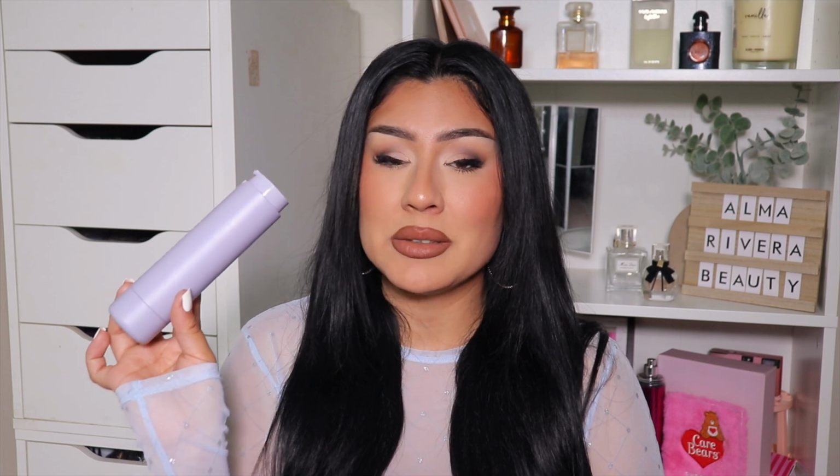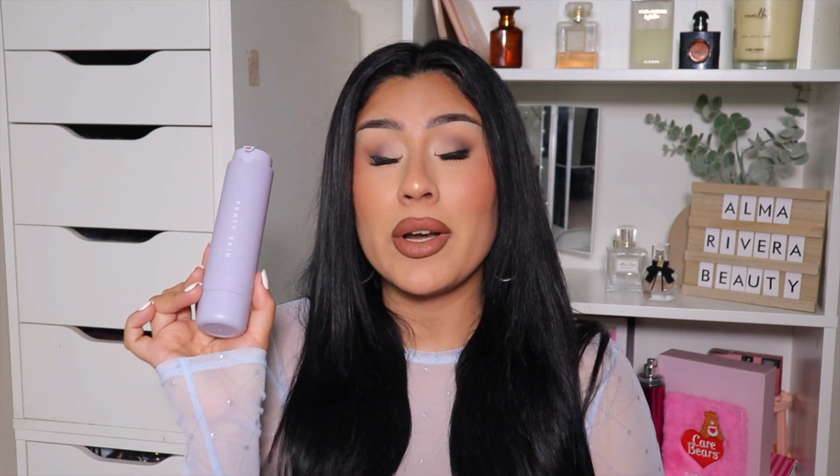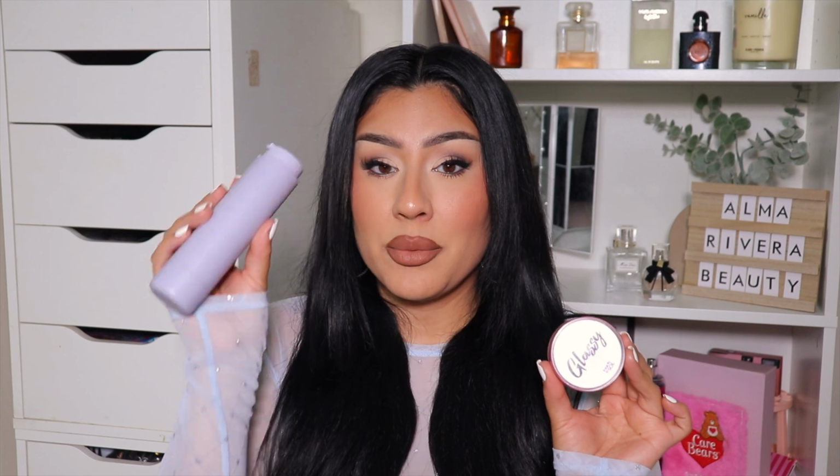It does include SPF in it, so you are protected at all times from the sun. I like to use it in the morning and at night. And yes, girl, both times 5 pumps. Mandatory. Now let's talk about this one right here. It is Glassy from Touch in Sol. This is the one that I use right before applying my makeup. So I go in with this one, I let it dry down, and then I add a layer of this one.